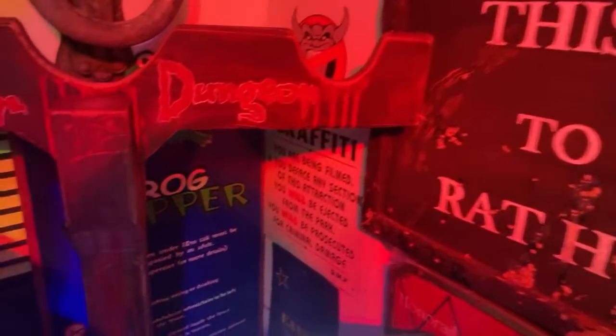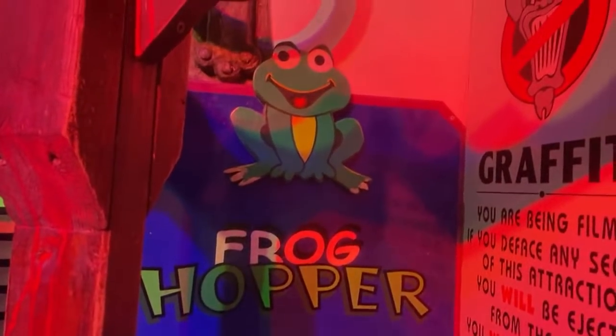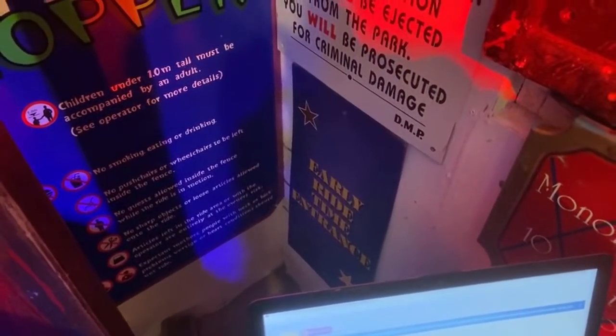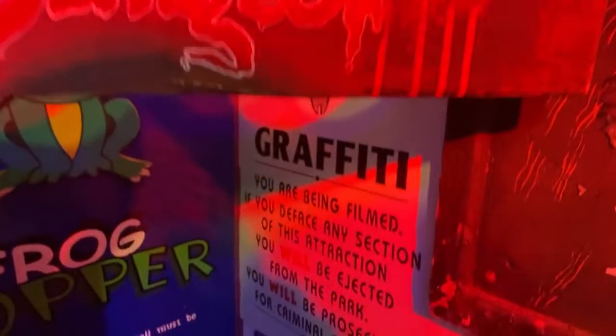Some more signage to look at then down here. We've got a nice Frog Hopper sign, which is great. You can just about make out the frog there at the top as well. And of course the restrictions. Got an early ride time sign. That's a special one really, because that's from when I worked at Alton Towers. Again, the branding changed, so they gave me that one. And this is like old school branding from Drayton Manor. I've had this sign for quite a few years now, but there you go.